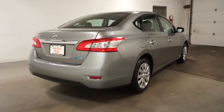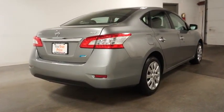mat set. This beauty will make even your house keys jealous. Drive it today.